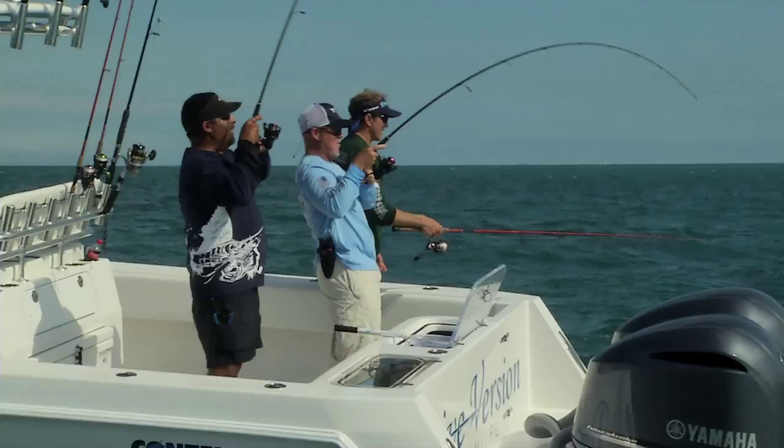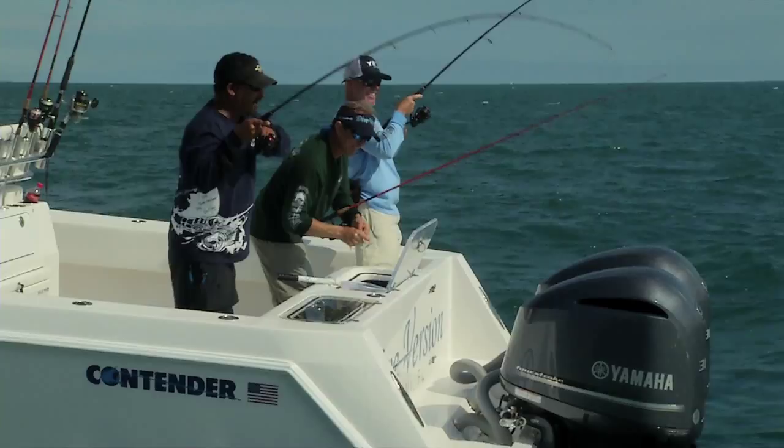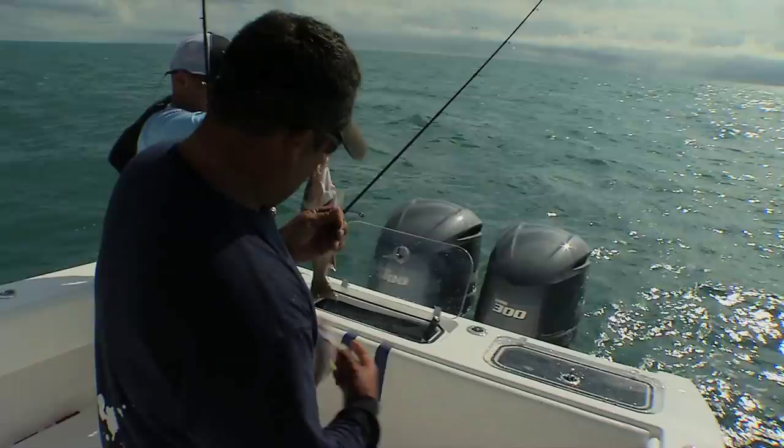Oh, no. You guys, just take your time. Look at here. A yellowtail on the wire rig. And a mango snapper! I see your yellowtail! Nah. Radio snapper, dog! That's what I'm the snapper king! That's a nice one, Rick. Look at that!